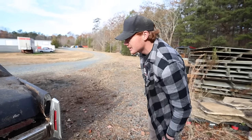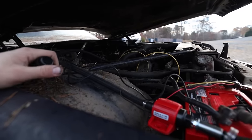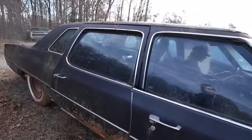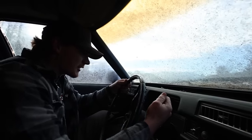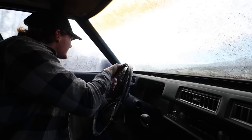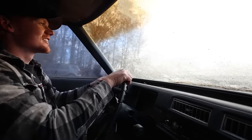Step one, done. Now let's go get the pressure washer. There she is. What a monster. I'm in. Up to the shop we go. Reverse, neutral, drive. Oh, no power steering. We're rolling, son. Holy smokes, this thing's moving. We can't hardly see over the hood, or the nasty windshield.